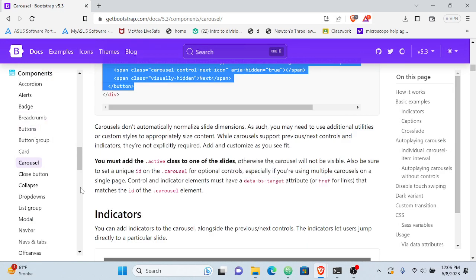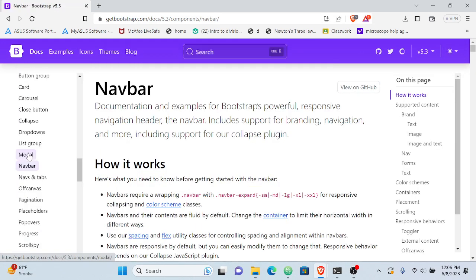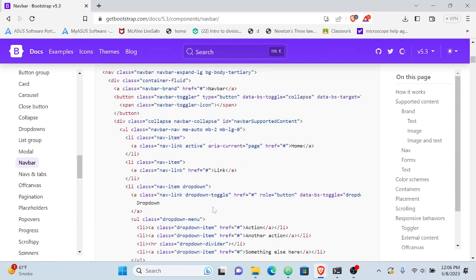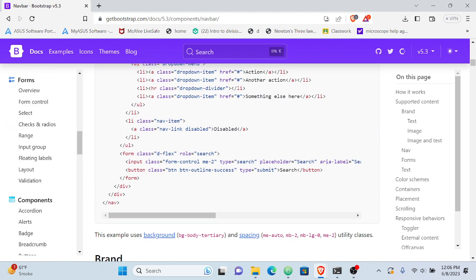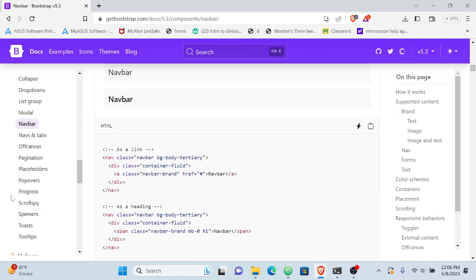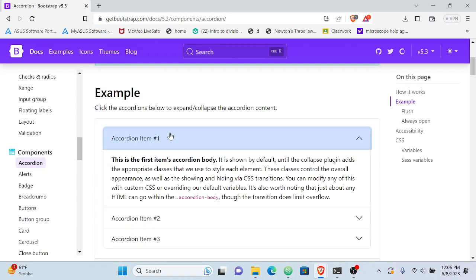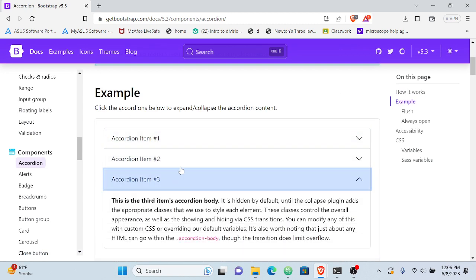Then all you need to do is a bit of editing with the code, making real images, and there you go. You can also use a navbar, which is what I used at the top. And there are many more things you could do in Bootstrap. Look at how many things. You have scrollspy, you have progress, you have accordion that looks like this. So, Bootstrap is really good.